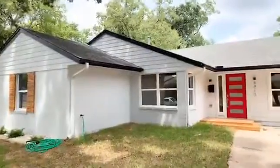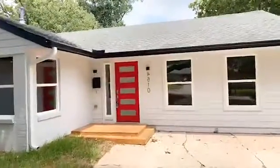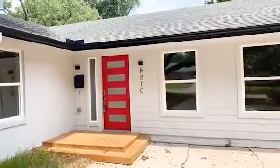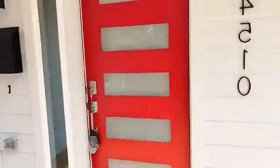Look at that red door. Let's turn this around real quick so you can get a nice view. Beautiful, fully renovated, modernized, 4510 Benning Drive right here in 77035. So want to check that out for you. Absolutely gorgeous. Look at that nice red door.